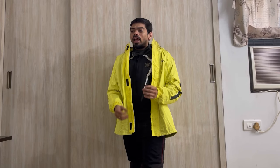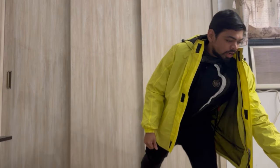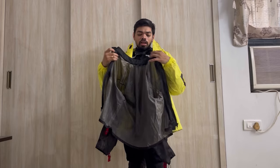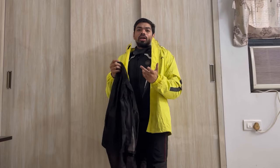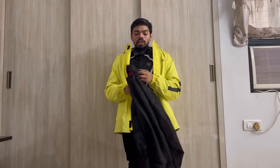A few weeks before the rainy ride, I was searching for a proper rain gear that would protect me from the rain. Since I have a Rynox jacket and Rynox pants, earlier we used to get something like this with the Rynox jacket, and this is an internal rain liner from Rynox. My jacket is around 5 to 6 years old now, and this liner no longer works when it rains heavily.